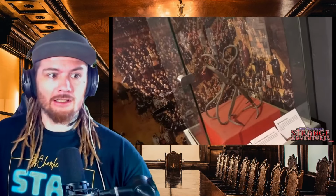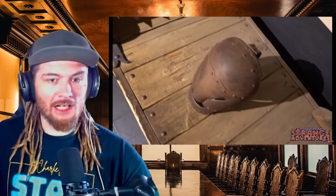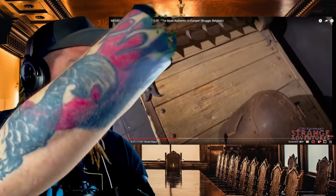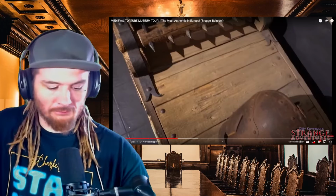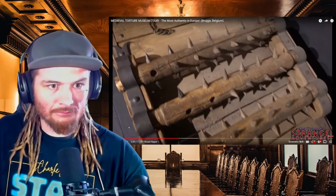Lovely. Just lovely. And here we have the rack, which is commonly considered the most widespread and painful form of medieval torture. I legitimately just got goosebumps thinking about that. That is absolutely terrifying.